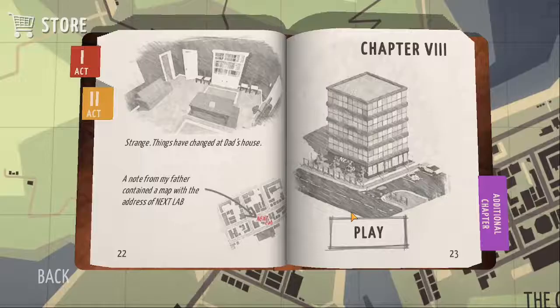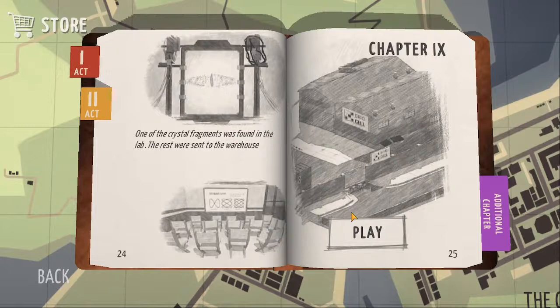Okay, guys. So that was chapter 8. It was quite interesting. So the next chapter is mentioned here. One of the crystal fragments was found in the lab. The rest were sent to the warehouse. Okay. So the next chapter will be warehouse, chapter 9.